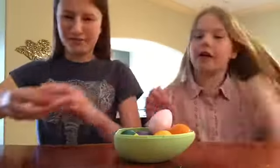If the egg is the same color, then we keep it and we have a set. If it's a different color, we have to put it back in, close the egg, and put it back in the thing. And basically, we have to try and find more pairs. So we're gonna set our timer for 1 minute and we will see who wins round one. 3, 2, 1, go!